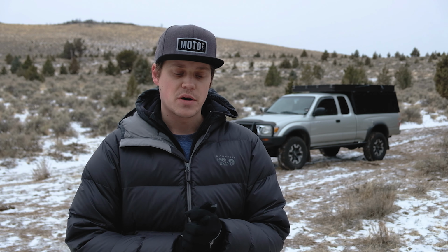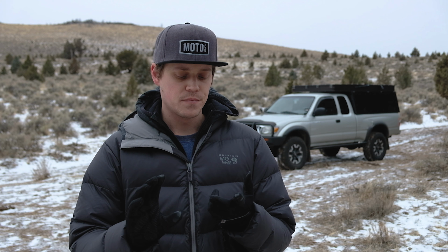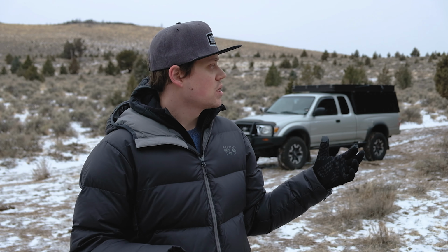So let's go over why I decided to go this route, why I took on this massive project. And there's really two big drivers to why I built this. One of them is side access to the bed. So when you're out camping or traveling and you have a lot of stuff in the truck, especially with an extended cab, there's not a lot of room on the inside.